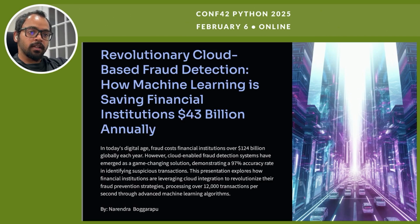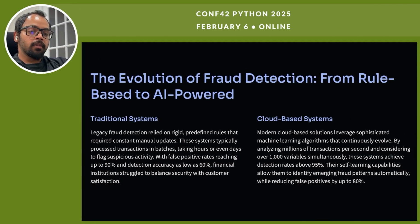$43 billion annually. As fraud costs institutions billions of dollars globally, cloud-enabled fraud detection solutions are rapidly becoming a game changer. By leveraging advanced machine learning, these systems offer unprecedented levels of accuracy in detecting suspicious transactions. Throughout this presentation, we will explore how cloud integration is reshaping fraud prevention, handling millions of transactions per second, and providing unmatched security. Let's begin with the evolution of fraud detection.